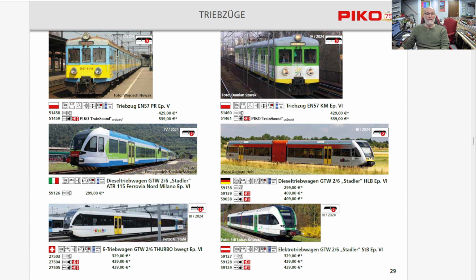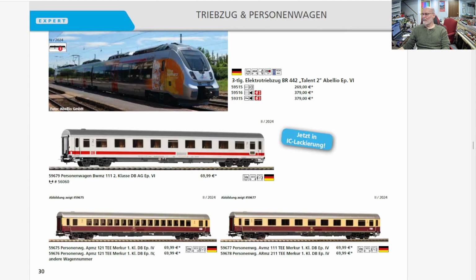Down below that, we've got the Stadler, the 2.6, in different liveries. Roco and Piko have been releasing a ton of Stadlers. That's why they're not even calling it a new variant. Even though these are new liveries, there's nothing being added to it. It's just the same train, different liveries. So you've got an Italian version and a German version for the company HLB. And then down below you have a Swiss and then an Austrian. So you've got 4 Stadler DMUs. Multiple units. A Triebzug is a multiple unit or rail car.